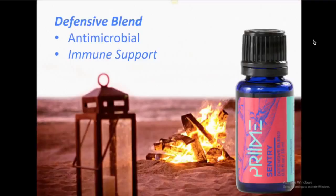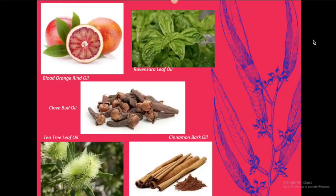Okay, let's look at our next product, which is really our most unique product. It's called Sentry, and it is our defensive blend. It is an antimicrobial and immune support. This is the only product that is actually designed to be taken internally. Let's take a look at some of the ingredients. We've got blood orange rind oil, Ravensara leaf oil, clove bud oil, tea tree leaf oil, and cinnamon bark oil.